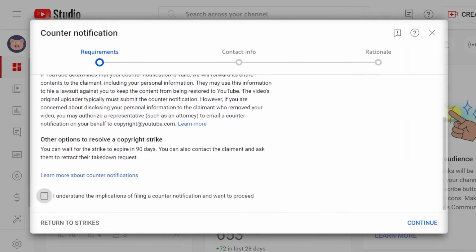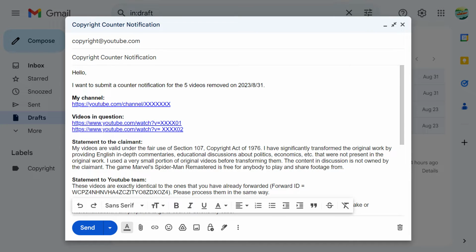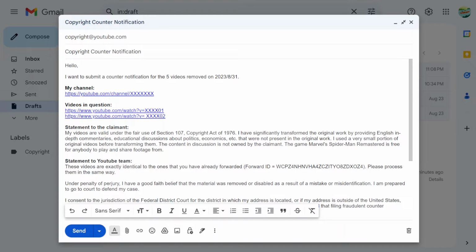I strongly recommend that you write an email directly to YouTube instead of submitting it via YouTube Studio. There are 3 benefits of doing it this way. 1. You have more evidence if your channel gets deleted in the future. 2. You can counter notify multiple videos in the same email. 3. You can include additional details for the YouTube team to review. This is an email template that you can use for your counter notification.